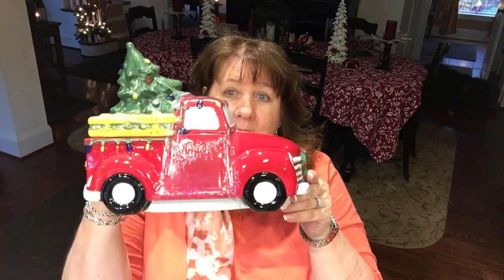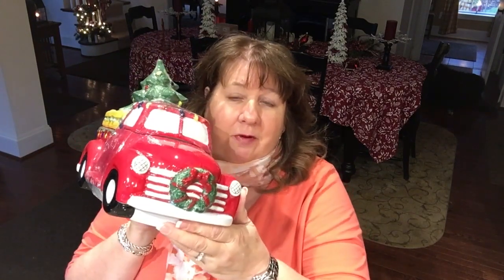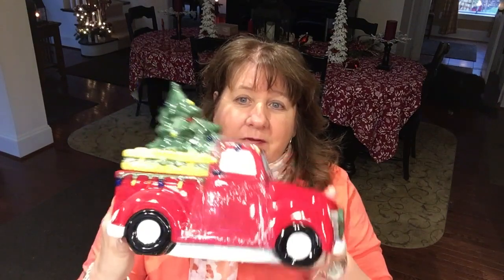I have a lamp that I use as kind of a lantern decor, and I decorate around that for Christmas too. Then I have some things to set out on the counter, like my cookie jar, my red truck cookie jar. So I finally get to unwrap that and find a place to set it out on the counter here and get the counter spiffed up a little bit, ready for the holidays, ready for Thanksgiving and Christmas.